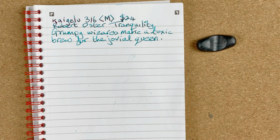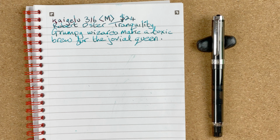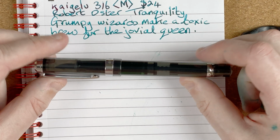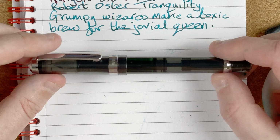The second pen today, this one is by Wingsung, and it's the Wingsung 698 with a steel nib. Now, it's another pen, I love the look of it. This one, it's a piston filler. That does make a difference sometimes.